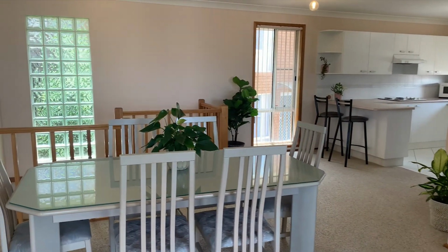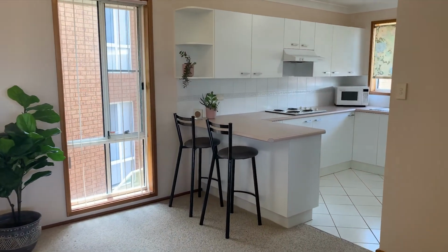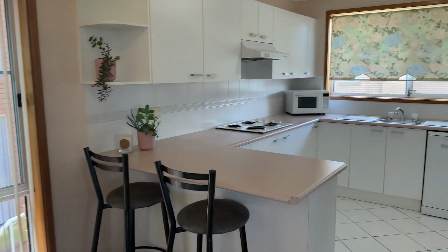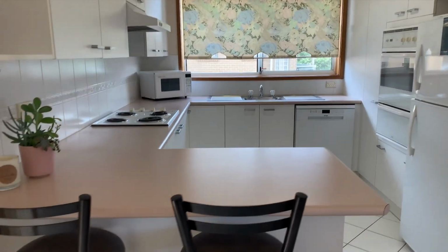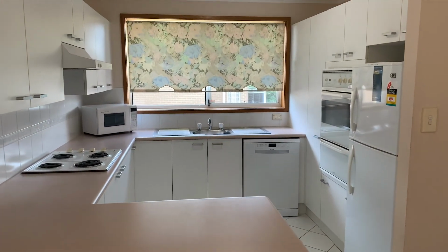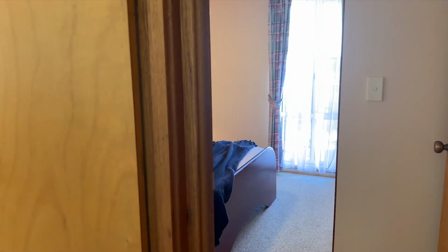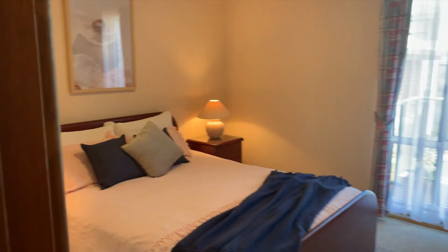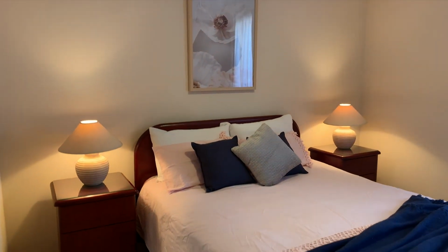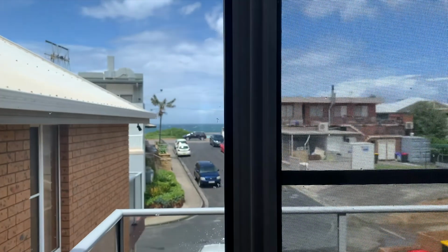You hear the waves crashing out there today, it's pretty wild and woolly. So as we said, everything is just neat as a pin in this townhouse. So on this level also you've got the main bedroom. Again with a large built-in, and you also get the view of the ocean from this level.